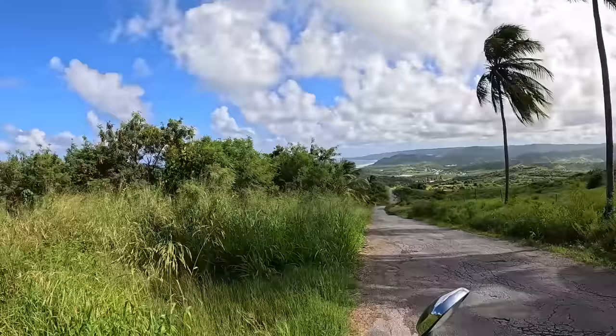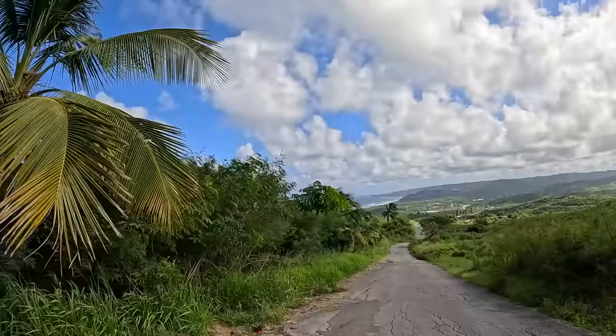So you can see inland now from here, which is obviously just vegetation.